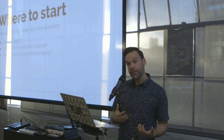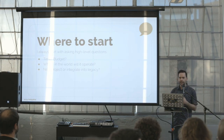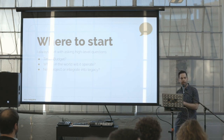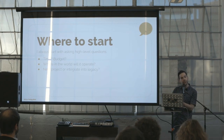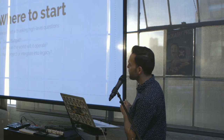Is this a new project or you're integrating it into something that already exists? So for example, if the world's your oyster, you can design it with whatever technology you want and whatever form factor you want. That's pretty open, but if you need to integrate with an existing industrial controller or a consumer end product that you're going to bootstrap with internet connectivity, that changes how you think about your modem.